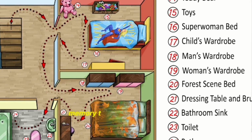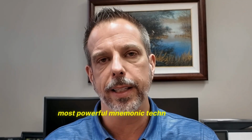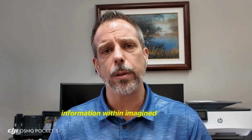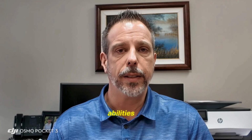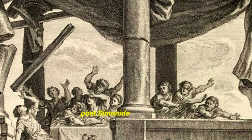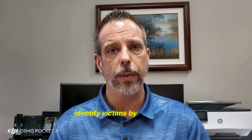This isn't just another memory trick. Memory palaces represent one of the most powerful mnemonic techniques ever developed. They enable you to store vast amounts of information within imagined spatial environments by leveraging your brain's natural visual spatial processing abilities. The technique dates back to ancient Greece, where the poet Simonides of Chios reportedly discovered it after surviving a building collapse. He found he could identify victims by recalling exactly where they had been seated. This accidental discovery led to one of the most powerful memory systems ever created.